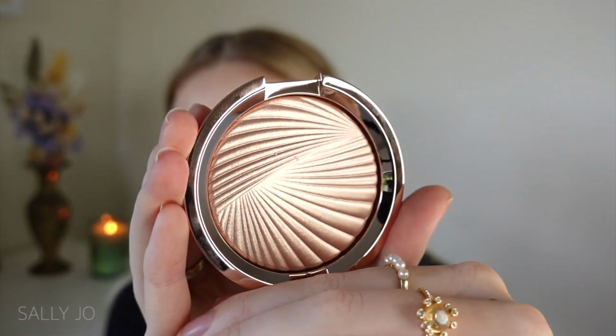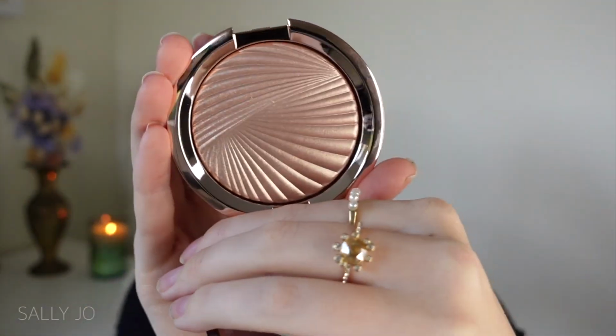My mum, she loves tortoiseshell stuff. Anyway, this is the shade of the highlighter. Like, are you kidding me? It's so beautiful. Hopefully I'm not too fair for it, but it's got enough of a champagne base. It's not like super bronze. I think it'll be fine.